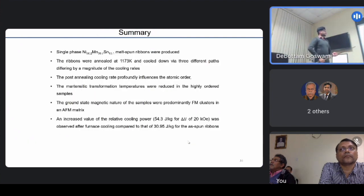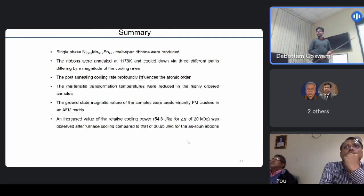In this chapter, we have prepared monophase ribbons, then annealed them and cooled them down in 3 ways. We have related the atomic order with the martensitic transformation. We have related the atomic order with the ground state magnetic properties, and we found that the ground state nature of the samples was predominantly FM clusters in an AFM matrix. Furthermore, slow cooling also increased the relative cooling power of the sample compared to that of the as-spun ribbons.